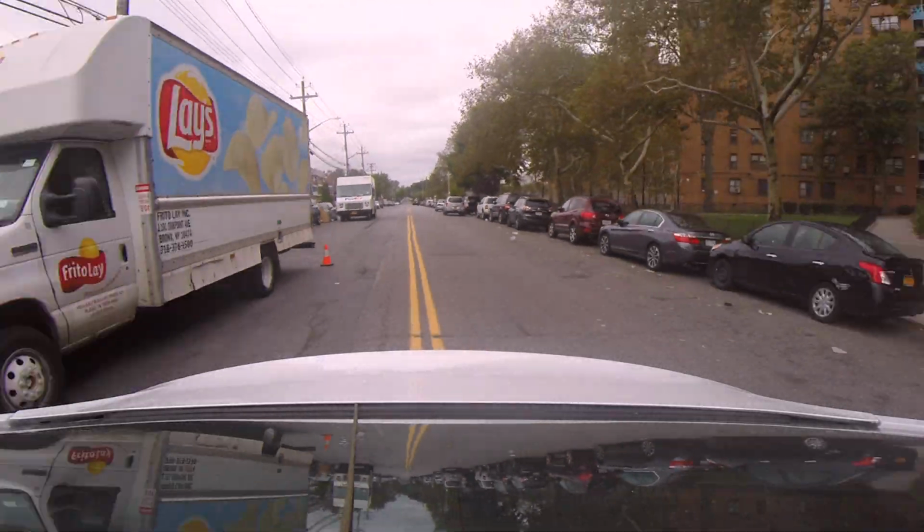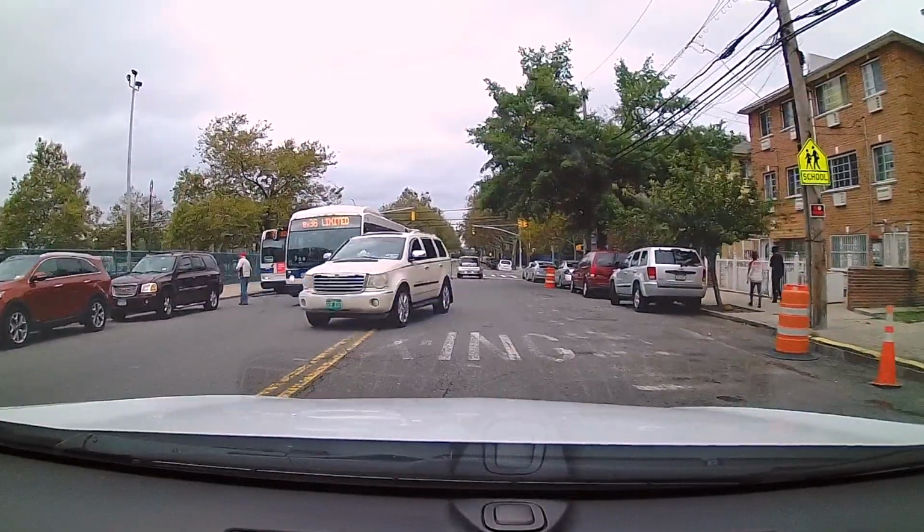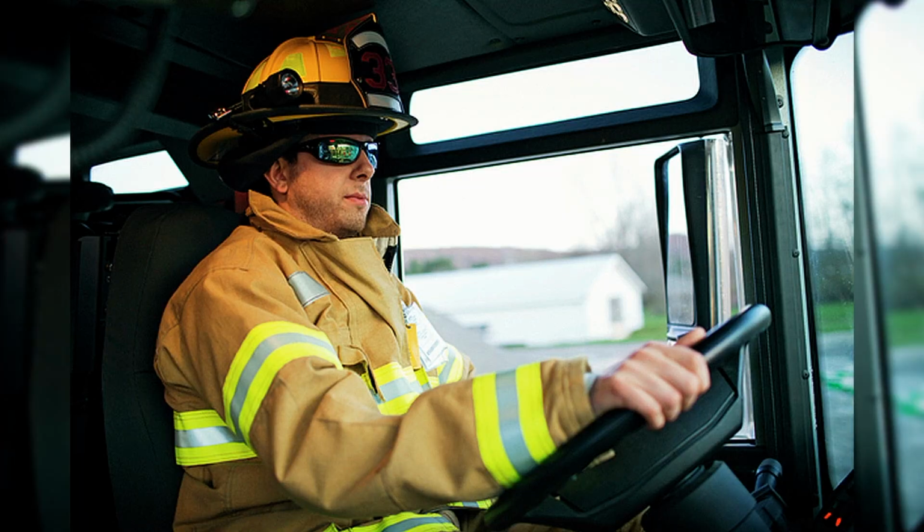Double solid yellow lines in North America tell you that you can't pass. However, in big cities, double parked cars and other obstructions are common occurrence. Today, we're going to give you the correct procedure to both get around the obstruction and to be successful in passing your driver's test. Stick around, we'll be right back with that information.